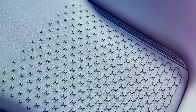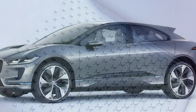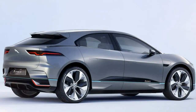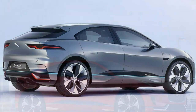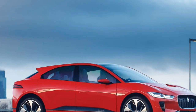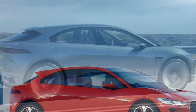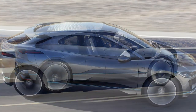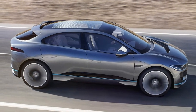Most electric drivers recharge their vehicles overnight with a dedicated wall box. To get a 0 to 80% recharge using a 7 kilowatt AC supply requires 10 hours. That will suit most owners. Jaguar doesn't yet quote a time for charging the I-Pace with a conventional 3-pin domestic plug.